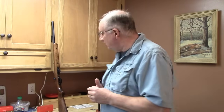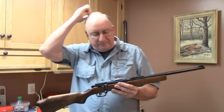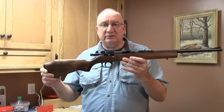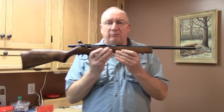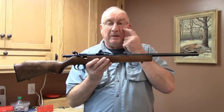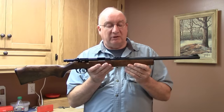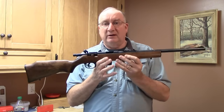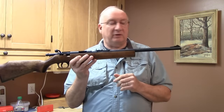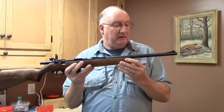Okay, so if we're going to do that, let's go to the ideal sort of situation. If you're a youth, this is what I fabricated for. Our friends have kids that are growing up and becoming involved with shooting, and I'm teaching them. So I built them a nice Marlin 25. I got this old Marlin 25N, been around probably about 35 years or so.